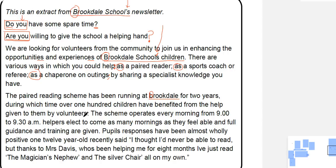Okay, that all looks okay. I can't see any problems there. The scheme operates every morning from 9 to 9:30 a.m. Helpers elect to come as many mornings as they feel able, and full guidance and training are given. Now I hope you can see here, I'm going to use a different colour, the scheme operates every morning from 9 to 9:30 a.m. That is an independent clause. And this, helpers elect to come as many mornings as they feel able, and full guidance and training are given, is another independent clause.